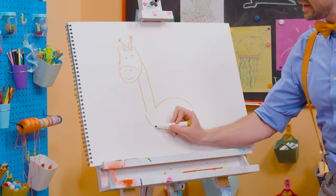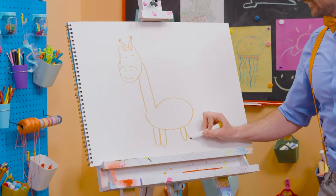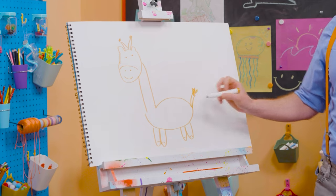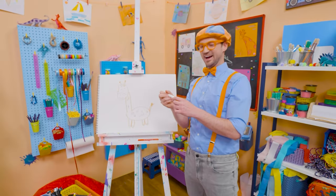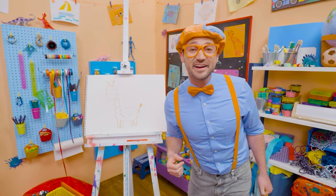Oh, and then it has four legs. There we go. And then the feet. Perfect. And the tail. Whoa. And you can't forget about all the spots. Just like that. Oh, there we go. So cute. Wasn't this so much fun drawing a giraffe together?